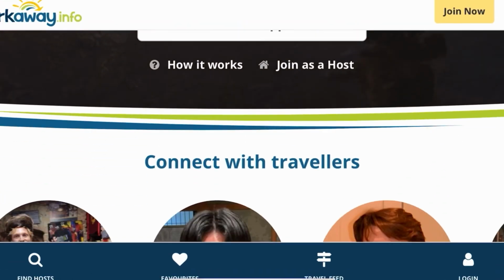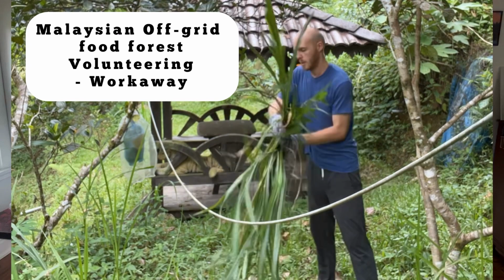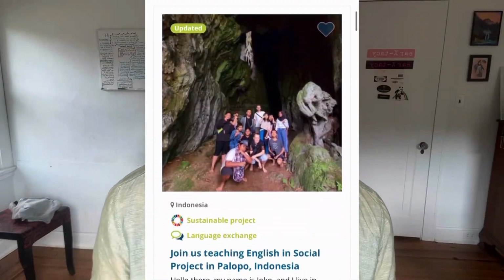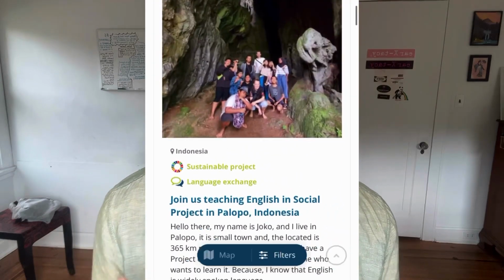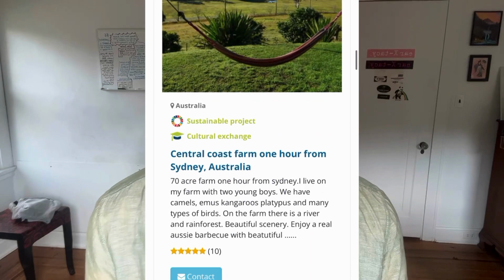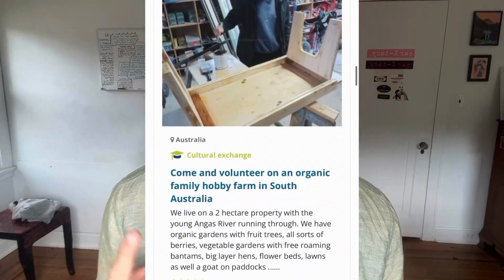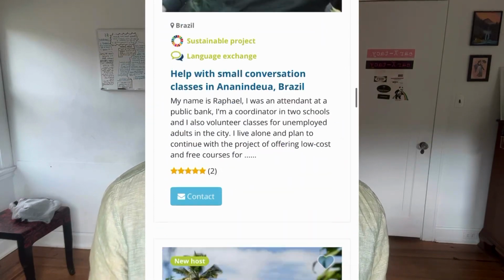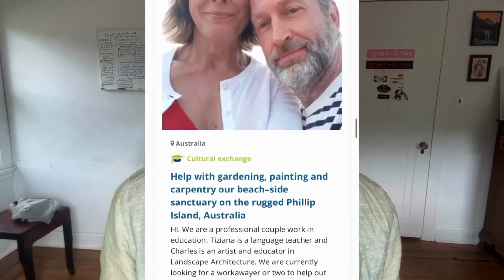It's a platform that I have personally used to volunteer on a beach house in Mexico and in Malaysia at a few different farms. You can basically find any kind of work that you want on Workaway because there are so many different kinds of hosts with different opportunities for you to choose. So you can do farm work if you want to work outside, teach a language or some kind of skill, dog sitting, house sitting, doing photography for someone, doing some kind of digital marketing for someone.